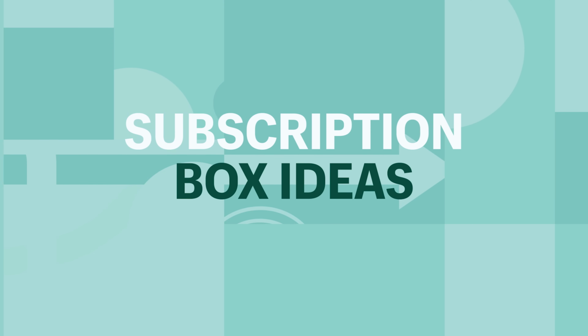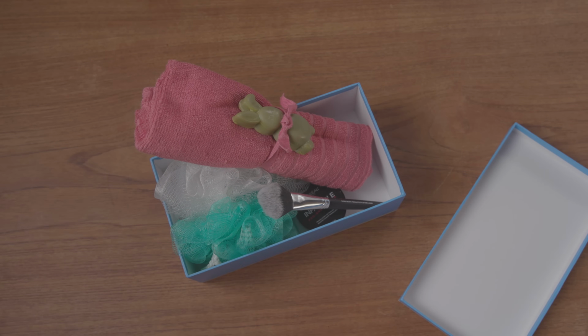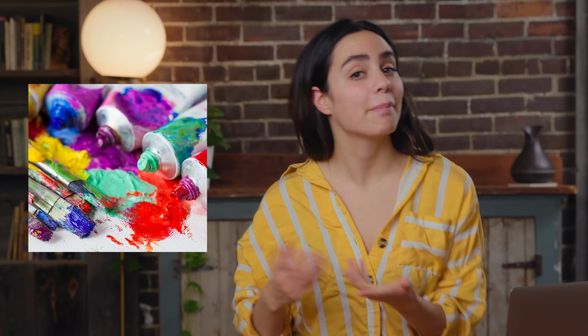Subscription box ideas. The first step in starting a successful subscription box is choosing a niche or a theme for your box. Here are some common niches to give you some ideas. You can start a fitness subscription box, a food box, or a beauty box. So for example, you can include hot sauces for spice lovers, paints for artists, or even gear for rock climbers.